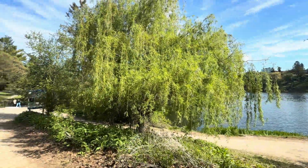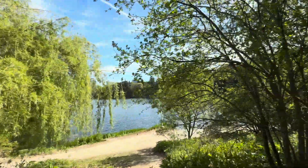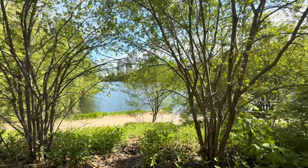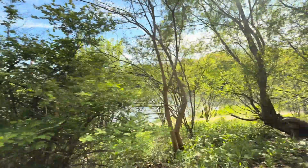This is a weeping willow tree. Look at the beauty of it. There are more people walking. So those people have a view with their apartment.